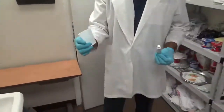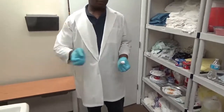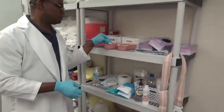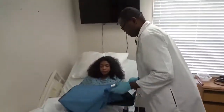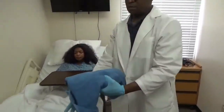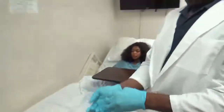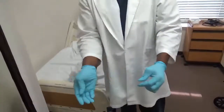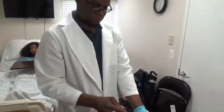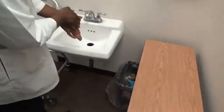If the cup is disposable, you dispose the cup. If it's the resident's cup, you rinse it and put the cup back. Return this here. And you're going to clean out your area. Place the linen in the basket. You're going to take off your gloves. I wash my hands.